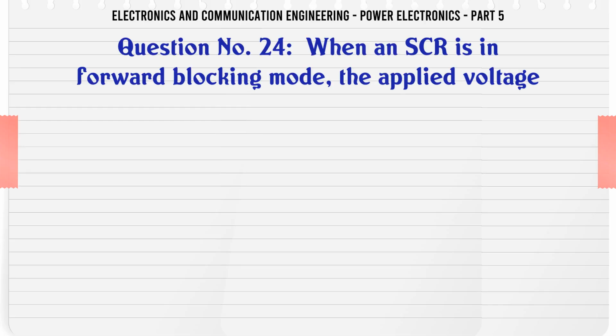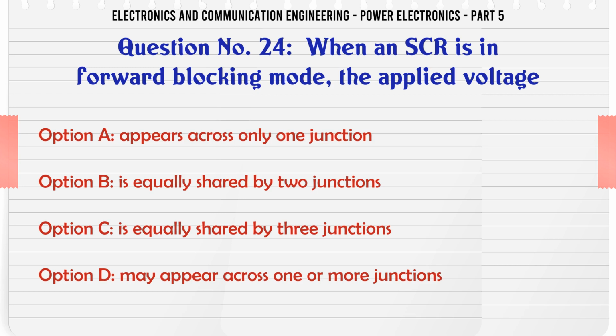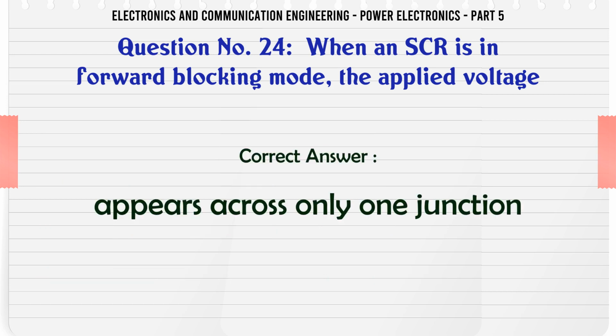When an SCR is in forward blocking mode, the applied voltage A. appears across only one junction, B. is equally shared by two junctions, C. is equally shared by three junctions, D. may appear across one or more junctions. The correct answer is appears across only one junction.